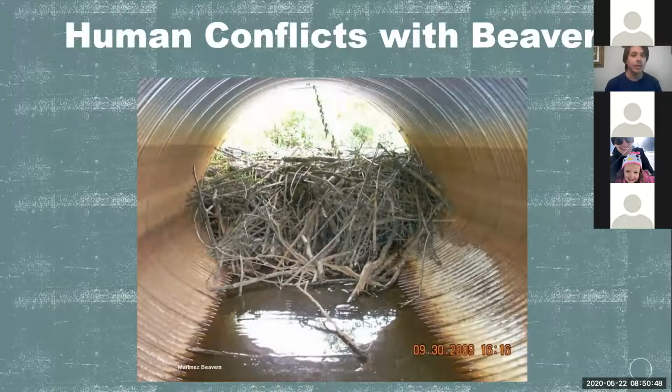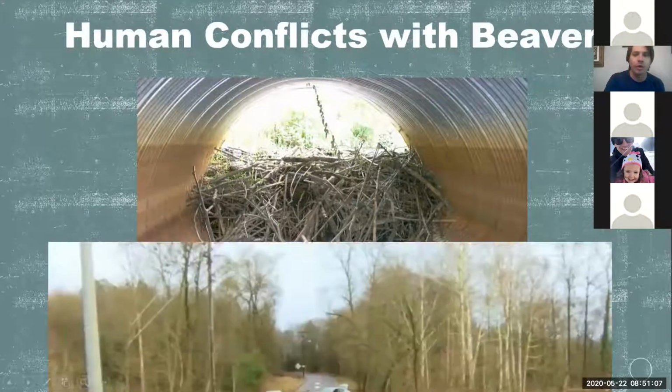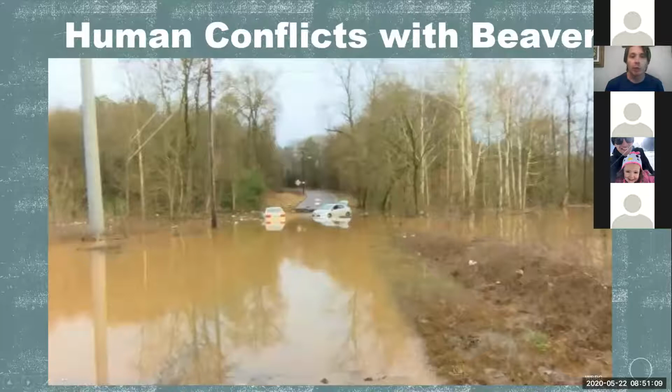You can imagine that to a beaver, a road or a highway is just a really big dam, and a culvert is a big leak flowing through it. So the sound and feel of the water flowing through the culvert triggers the instinct in the beaver to plug up that leak. They dam up the culvert, and this raises the water level so that eventually it floods out roads. This is one example I found in Alabama, but it happens all over, including in Gunnison.